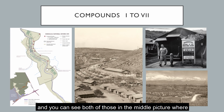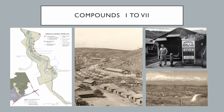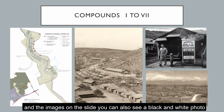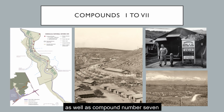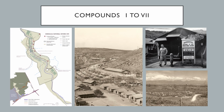And you can see both of those in the middle picture, where you have the tents and the barracks with internees and POWs. After Honouliuli closed in 1946, the camp was dismantled and the history went largely unnoticed for many years. And in the images on the slide, you can also see a black and white photo of the administrative headquarters for the U.S. Army, as well as compound number 7, which is in the southernmost location of the camp.